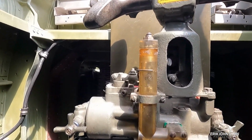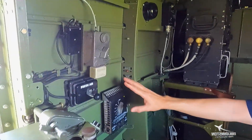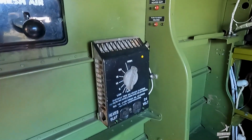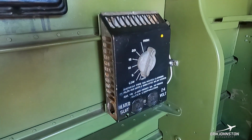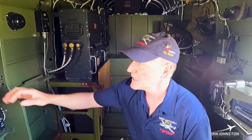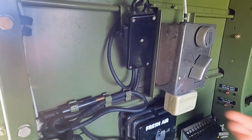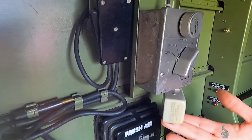Up here, we have a few things in the back here. We have the heater controls, the 24 volt for the heated suits. They probably weren't wearing heated suits because remember, they took the heaters out, they took the oxygen, they took all that stuff out, and we're in Italy. We have the lanyards for the throat mics. We've tried to put those in, and we also even have the headset adapters in here.